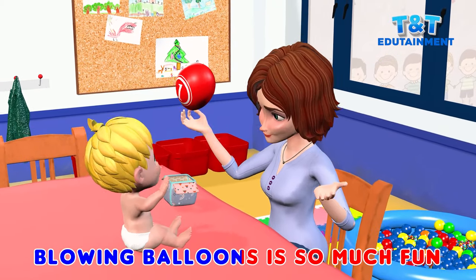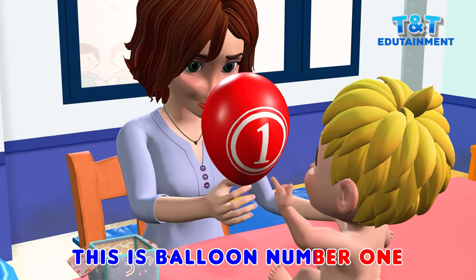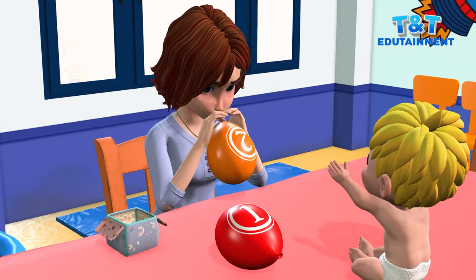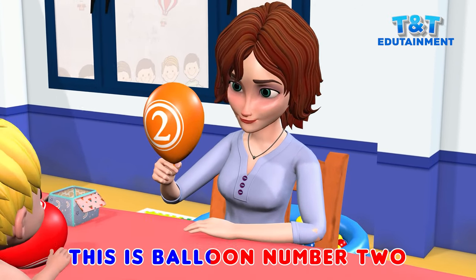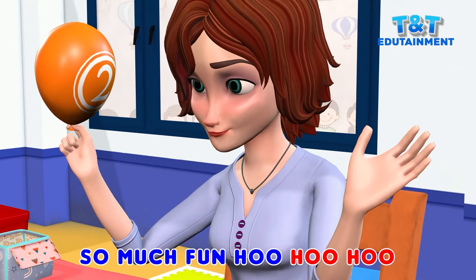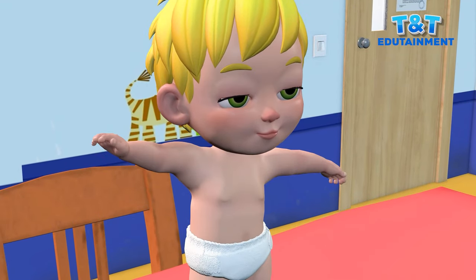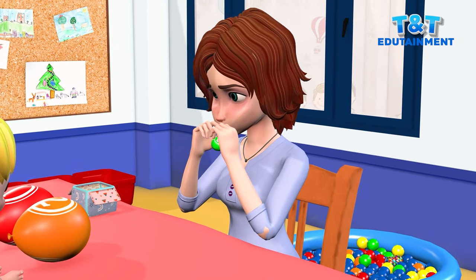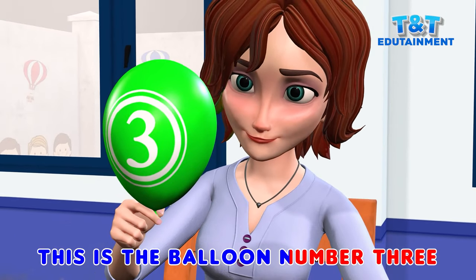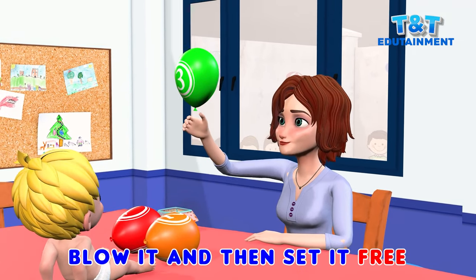Blowing balloon is so much fun. This is balloon number one. This is balloon number two. So much fun. This is balloon number three. Blow it and then set it free.